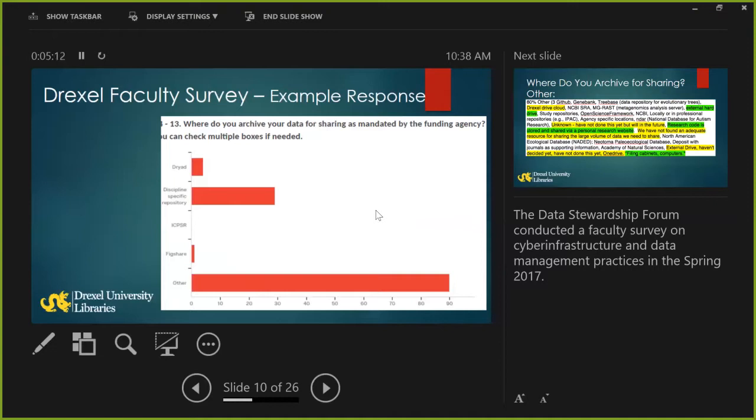And this is just one of the responses to the questions asking where do you archive your data. We had close to 200 respondents at Drexel to the survey. So it's just really interesting to see the response to this. Clearly, the other was the big winner. And sadly, nobody's deposited to ICPSR. So you're going to hear us give a little rah-rah speech about the benefits of the ICPSR membership that the Office of Research so kindly funds for Drexel.